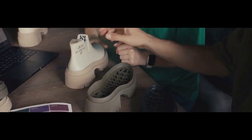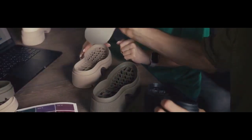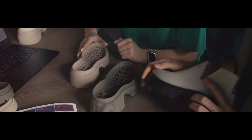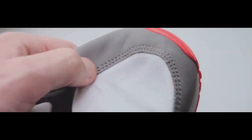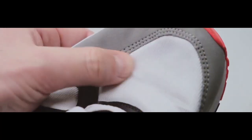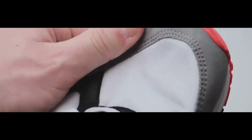Quality control is paramount throughout the production process. Every shoe undergoes multiple inspections and tests to ensure that it meets Nike's high standards. This includes checking for any defects, ensuring proper fit and finish, and testing the shoe's performance under various conditions.